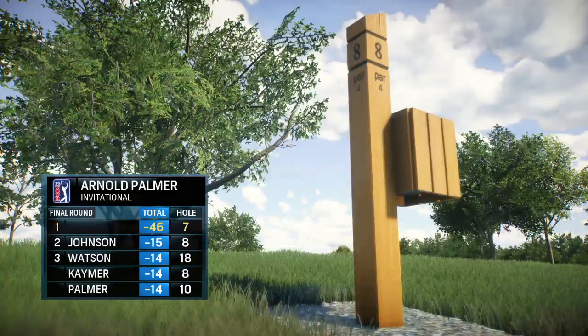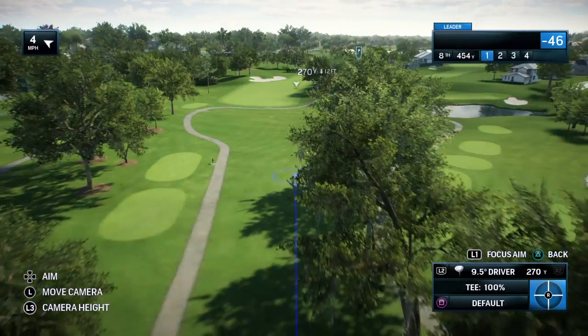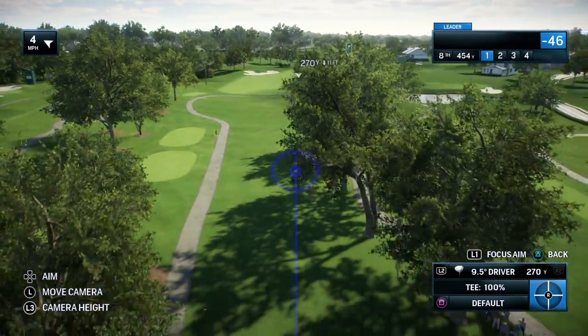Frank, how about the 8th par 4, one of the more intriguing setups? Ideally, you want to just work your tee shot away from that bunker. But this is one fairway you must hit because it's one of the toughest second shots on the golf course.